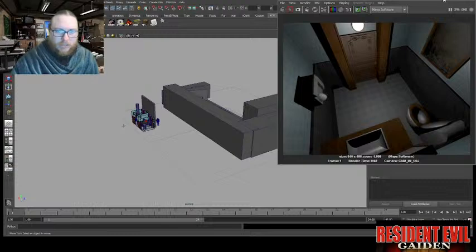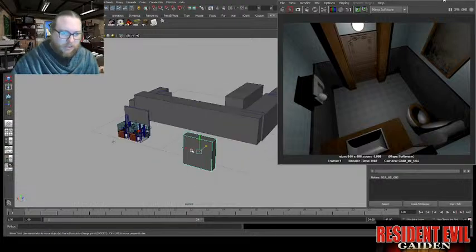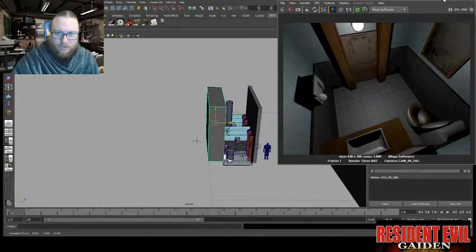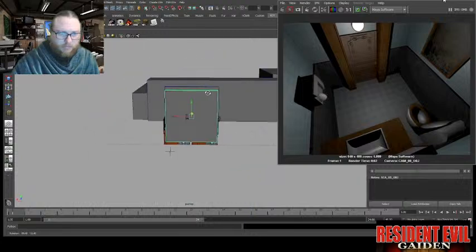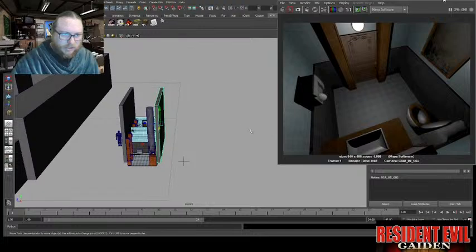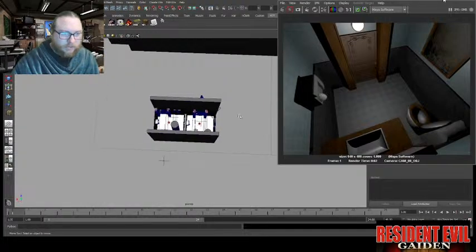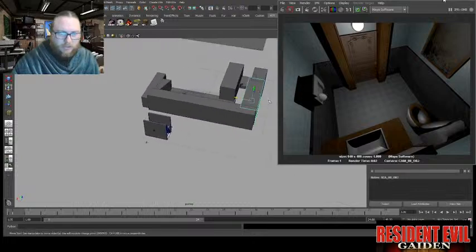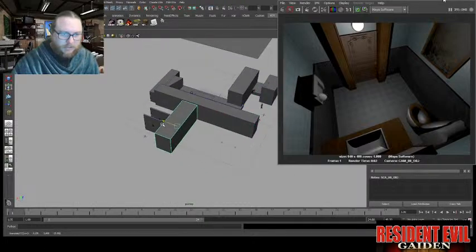Need one for the back as well, so I'll just grab that one, drag that there. Adjust the depth a bit. That wasn't too bad, but I still need to adjust the width just a little bit. There we go. Need to get the side parts done too, so I'll just grab these sets of collisions here. Shrink that width, shrink the depth, and then just push this into where the wall is.